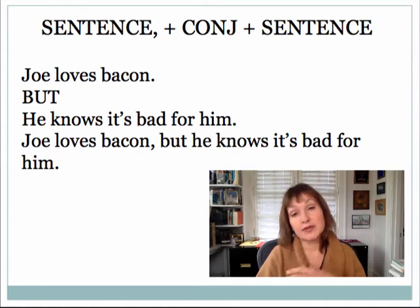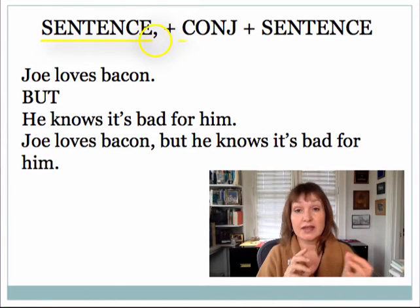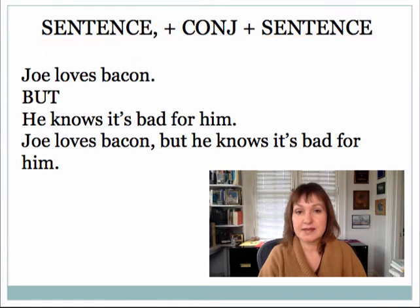The comma rule with conjunctions goes like this. You have a complete sentence, then you have a comma, a conjunction, and another complete sentence. The key here is that the second part has to be a complete sentence.